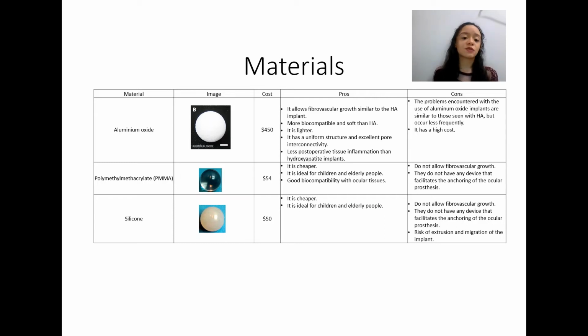And in the last material, we have silicone with a cost of 50. On the benefits, it is cheaper and it is ideal for children and elderly people. And the problems we have are that it does not allow fibrovascular growth. They do not have any device that facilitates the entering of the ocular prosthesis, and there is a risk of extrusion and migration of the implant.